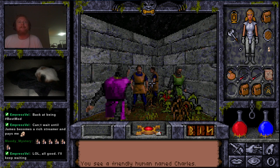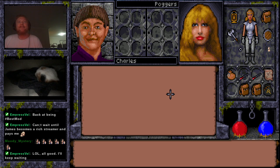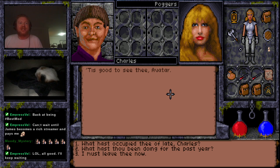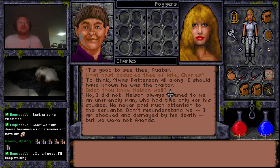Good, good. There's Charles. We haven't spoken to Charles yet either. It is good to see the Avatar. To think, 'twas Patterson all along. I should have known he was the traitor. Did you know Nelson well? No, I did not. Nelson always seemed to me an unfriendly man, who had time only for his studies. He never paid much attention to the servants. Don't misunderstand me. I am shocked and dismayed by his death, but we were not friends.